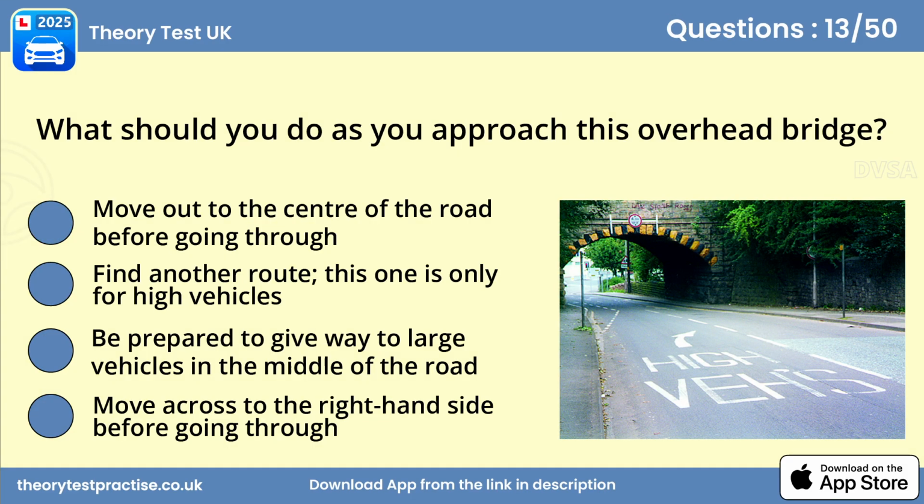Question 13. What should you do as you approach this overhead bridge?